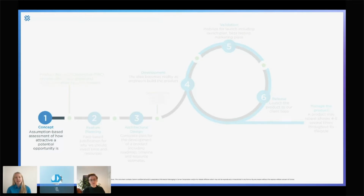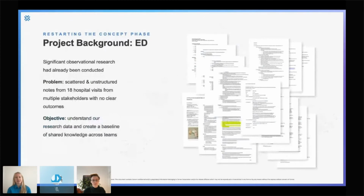As I mentioned, I had joined the team after significant observational research had already been conducted by a variety of associate roles. Antonia, for example, had already visited 6 hospitals across Europe to shadow and interview clinicians in emergency departments. The problem was that there had been substantial research conducted in about 20 hospitals across various countries, but the findings were scattered and had no clear outcome.